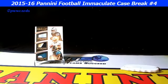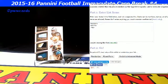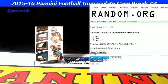Get my random.org up here. We're going to put in here the Raiders, Saints, and Jags. 7 times on the random, and the winner gets it, the one on top. Good luck. 2, 3, 4, 5, 6, and 7. It goes to the Raiders. Congratulations to the Raiders.